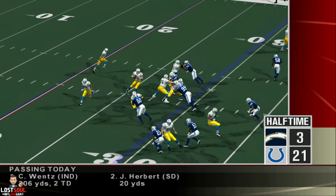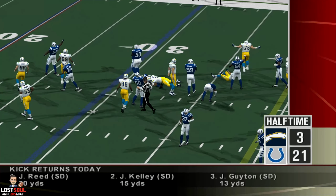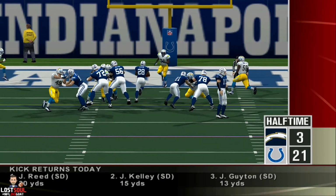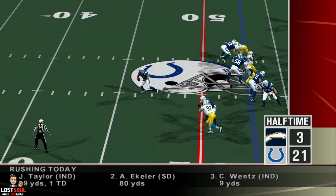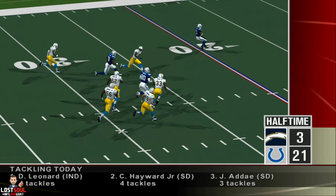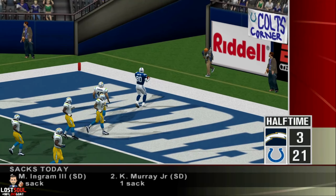Number 29 would come up with the big play to kill a drive as he was able to step in front of a wayward pass for an INT. The Colts still in the second quarter. The Colts on offense at the 9. Taylor got the carry here and he was able to break through. An 8-yard touchdown for the Colts. The Colts midway through the second. Colts out in front by 14. Burton was definitely a key as he was able to work his way open for a big one here. They've opened it up now and lead by 21.